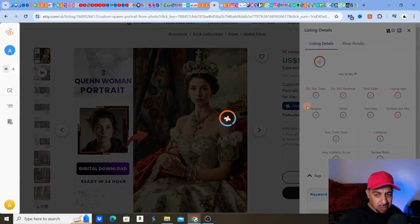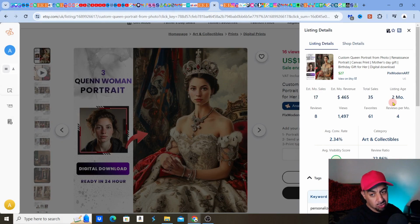Firstly, just verify that it's making some money, right? Let's verify first. So yeah, 2-month-old listing, also 465. So look, there is something in this because it's made quite a few sales, and it looks like this one's going to probably grow. So I would analyze this one.